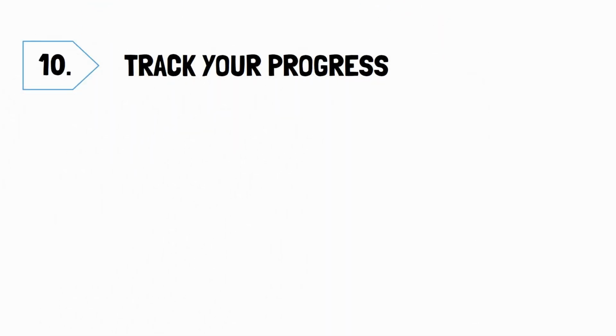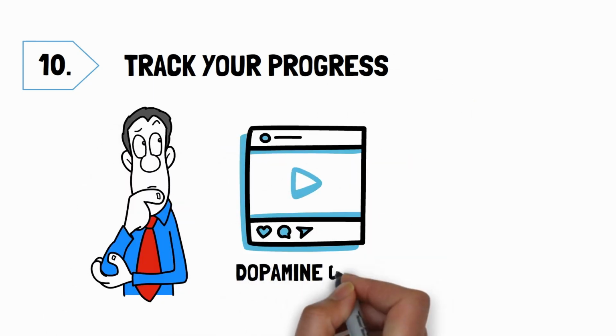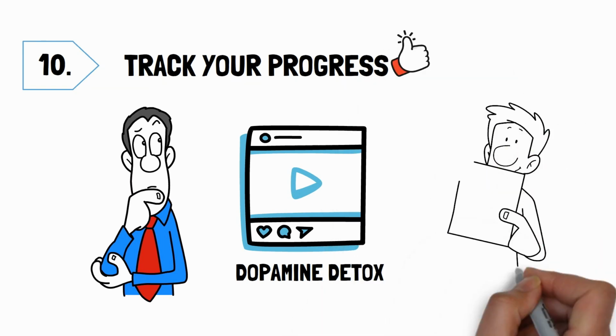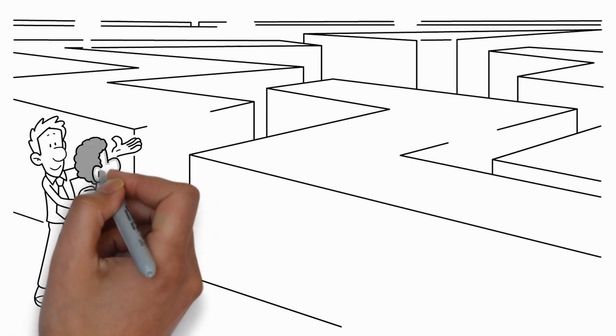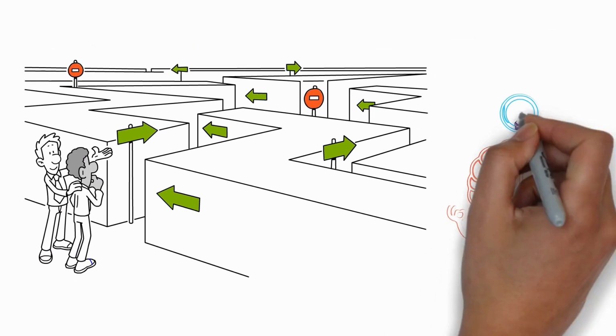Number 10. Track your progress. Now, this is something I don't always see mentioned in videos about the dopamine detox. However, I highly recommend it. Progress tracking is great for long-term habit setting, and depending on your answer to point 1, this could be a pretty long journey. The best way to encourage yourself to continue with this sort of detox is to see the fruits of your labor. How?